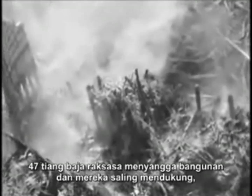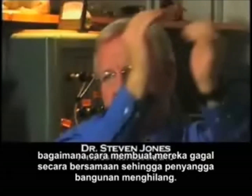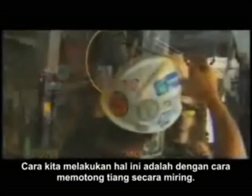47 huge steel columns going up the core. They're interconnected. How do you get them to fail simultaneously so the core disappears? It looks like those core columns were cut. The way we do this is by cutting the beam at an angle.